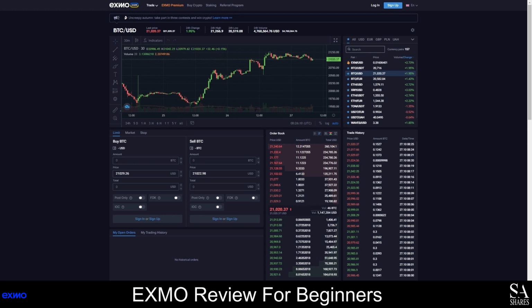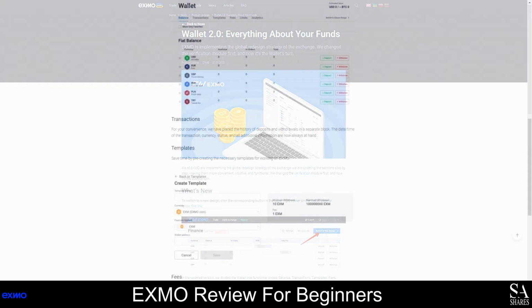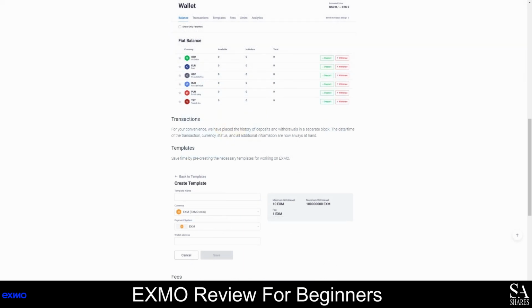EXMO offers a secure, sophisticated multi-currency wallet that can be used to make deposits and withdrawals. Once you've created an account with EXMO, you will automatically have a wallet that you can access at any time by clicking on the Wallet button. Your EXMO wallet supports dozens of cryptocurrencies and can be used to store up to 5 types of fiat currencies, including US dollars, euros, and pounds.